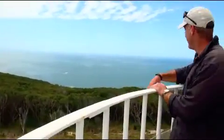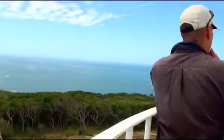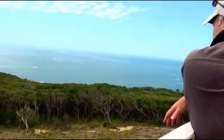Well, because it's such a high tide, it's a bit hard to actually see the rocks, but you can see them. You can see, yeah, 1, 2, 3, 4.